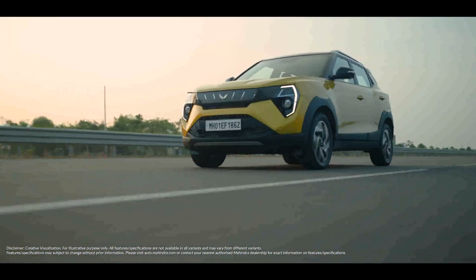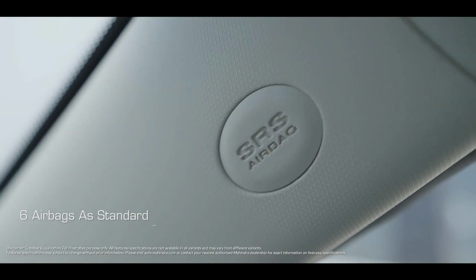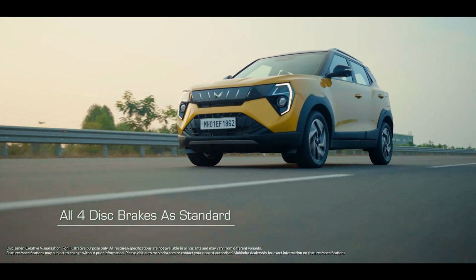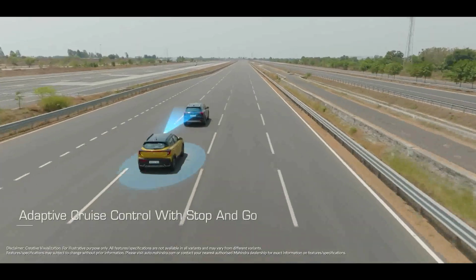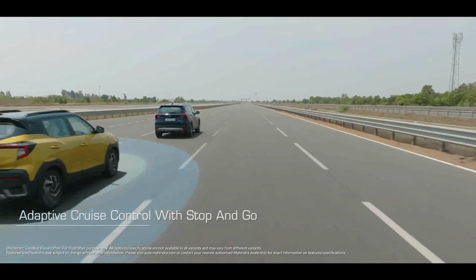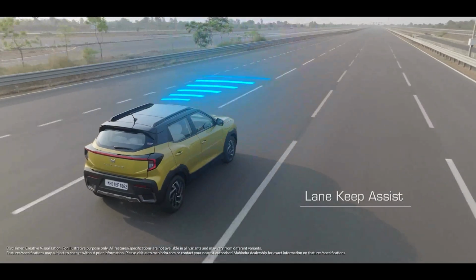The XUV 3XO feels like a safe cocoon with 35 standard safety features like 6 airbags and all 4 disc brakes. The first in segment ADAS Level 2 with 10 advanced features ensure that you drive with confidence and not just instinct.